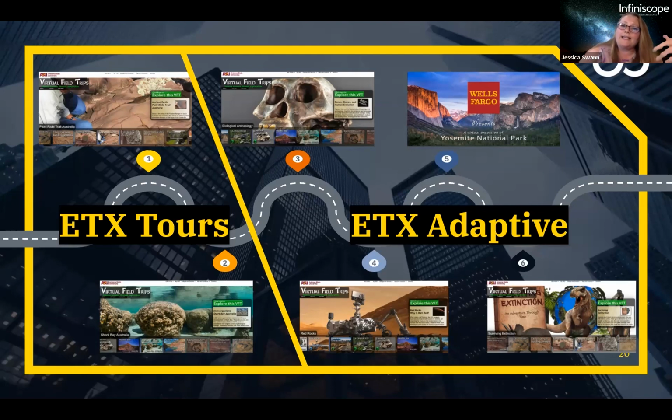But as I go through and give you a sense of what path we've taken over the course of the last decade, you can follow along and explore some of those virtual field trips as we go, and then bookmark it because I'm sure you're going to want to visit it again later.